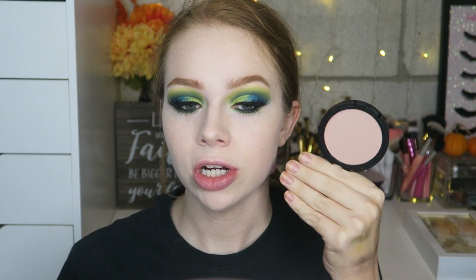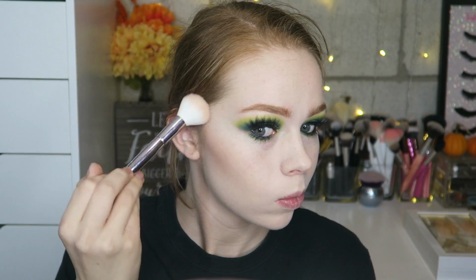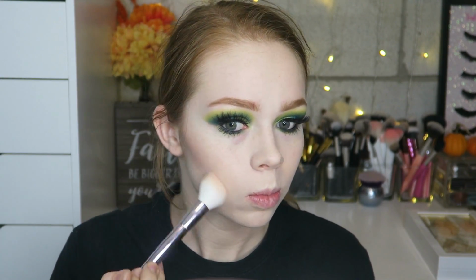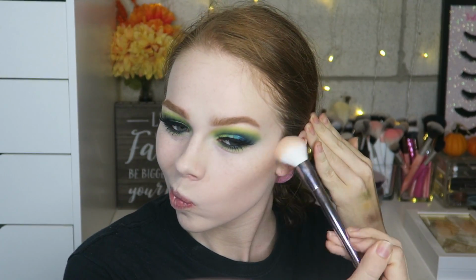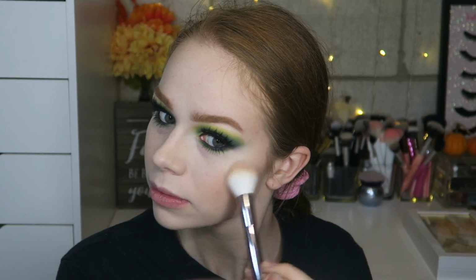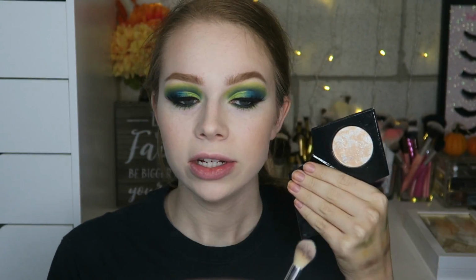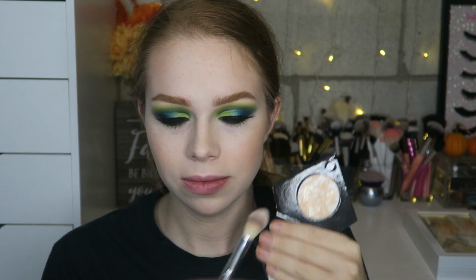Alright, so now for the face, I'm going to start off with a Divina Cosmetics bronzer in the shade Sandbar. So next I'm going to go ahead and take the Cindy Luminizer from theBalm. For highlighter today, I'm going to take the Love Looks Beauty highlighter in the shade Pumpkin Coconut.